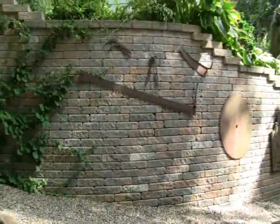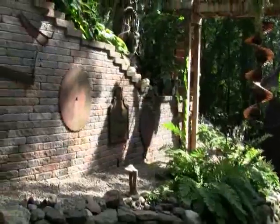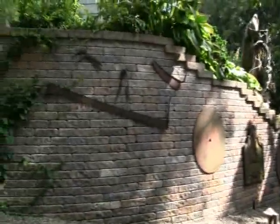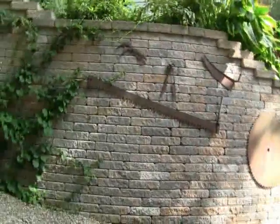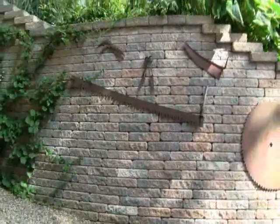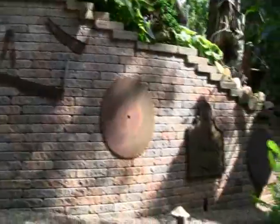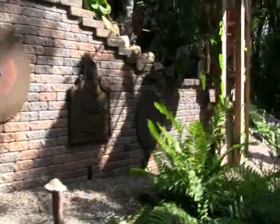I'm hoping the exposure is right. Good, I was wondering if the exposure is right or not. It looks pretty good. Got some antiques on the retaining wall here. An old push-pull saw blade. Some old sheep shears. They're very, very old. All kinds of old antiques and tools.